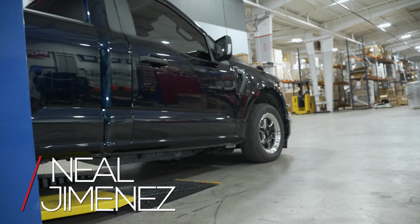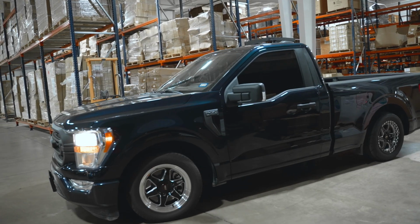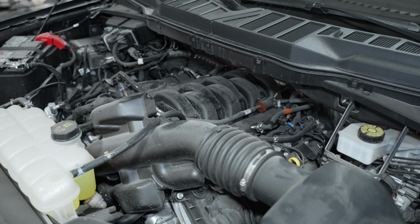This truck does belong to Neal Jimenez. Neal Jimenez is one of our employees. He's always got crazy stuff and cool stuff in his garage, and this is one of his latest pickups, no pun intended. He does have a few plans for it: Whipple, all the supporting mods, etc. So he wanted to get some baseline numbers before he starts tearing into the truck.